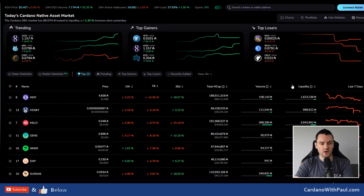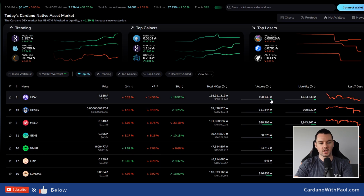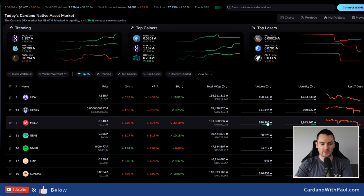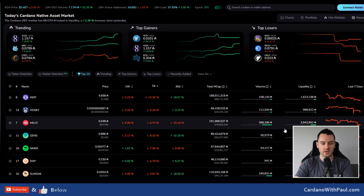So then if we look at volume, this shows kind of the interest over the last 24 hours in different tokens. And if you're not seeing much action in it, then you kind of need to do a bit more research into the project to see what's going on or why people aren't actively trading the token either.